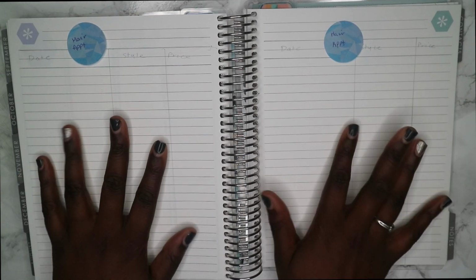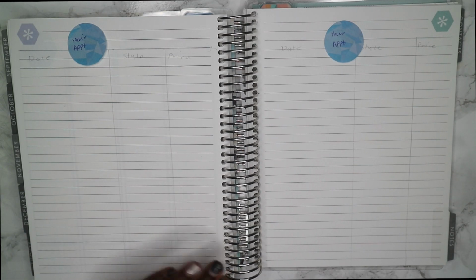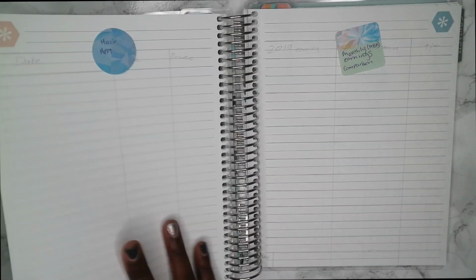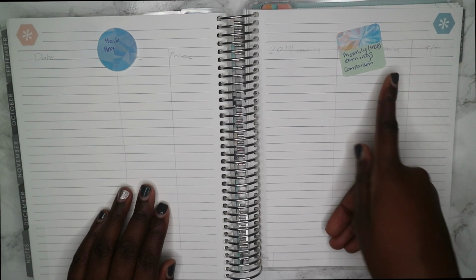So for these two pages, well, I think there's three of them actually. Yeah, 1, 2, 3. I will be doing my hair appointment schedules. So when I do that, I'm able to calculate how much I make each month. And then on the next page is another one. And then on the fourth page will be my monthly earnings.